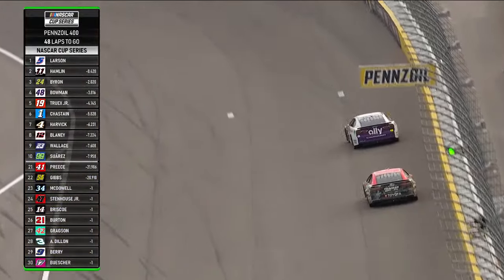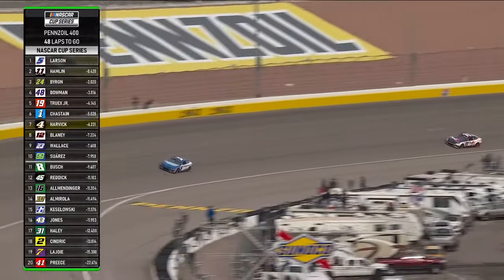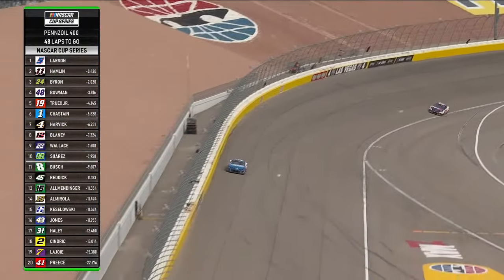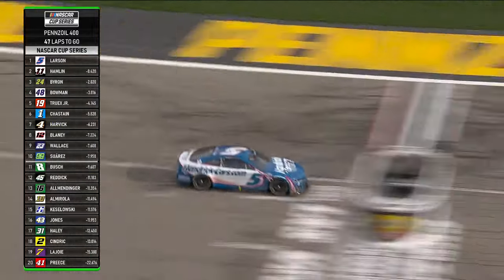48 laps to go. This was Tyler Reddick fighting that car to keep it off the wall. From the Monster Energy camp, hard at work. Number one thing I saw is his eyes. Yep. Did you see him not look up in the mirror? He looked in that camera. That's something I am just not used to seeing, somebody looking down at a camera, not up in that mirror.